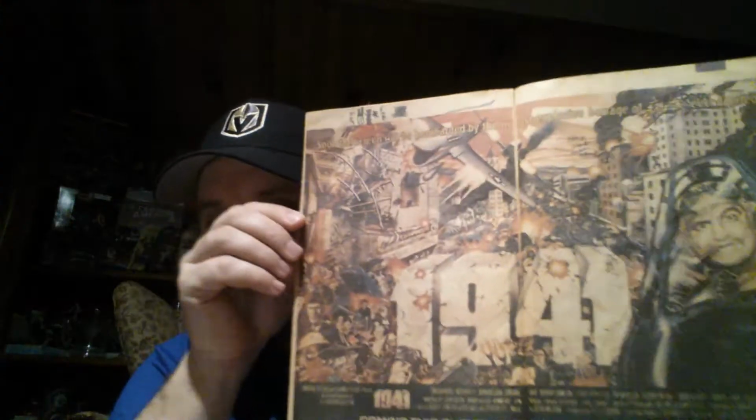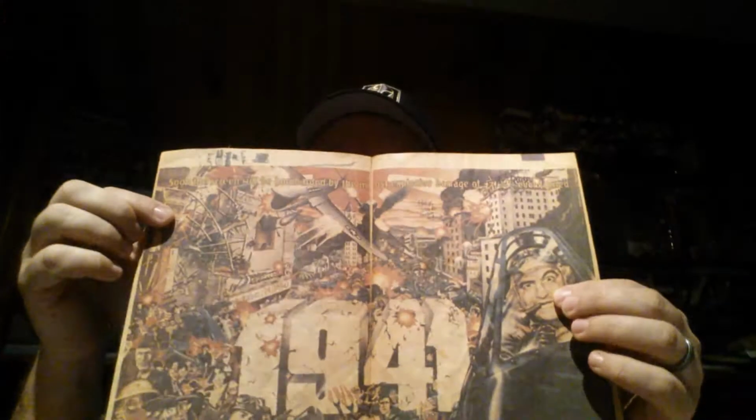I don't know how many times I've read this, but I think the only cool part about this book is the centerfold for the movie 1941. I was drawing up here. I don't even know what I was doing up there, drawing, writing some stuff. But yeah, this is a great movie if you have not seen this movie.